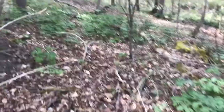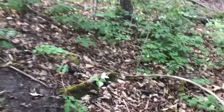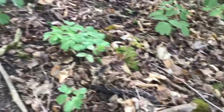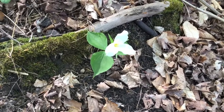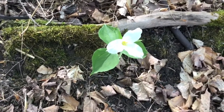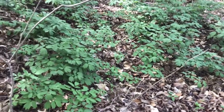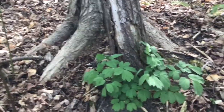Aha, I see our first trillium. Where'd it go? Oh, there you are. Oh, that's a beautiful one. Very picturesque. And surrounding it is all this blue cohosh. When it first comes up in the spring, it's a dark purple, and then it fully turns to this normal shade of green. It's quite amazing how that changes.